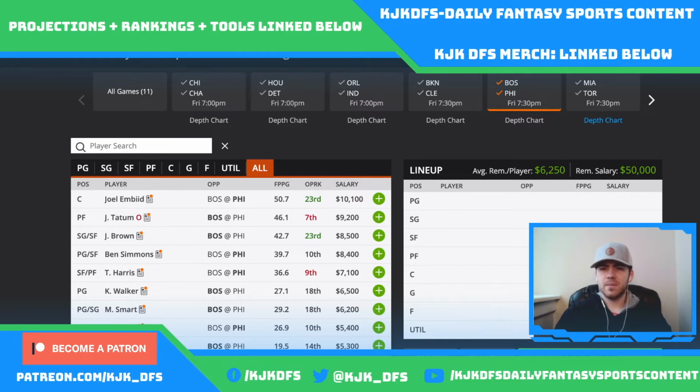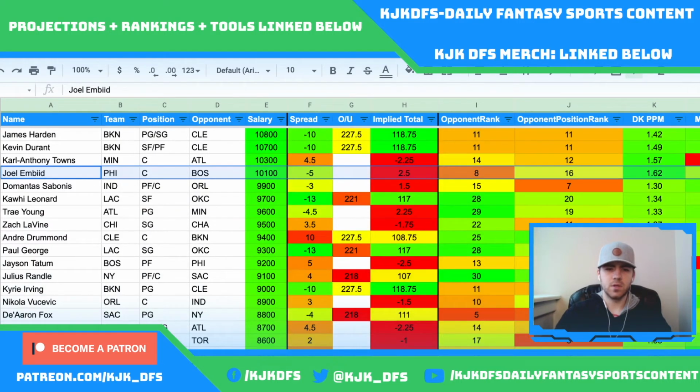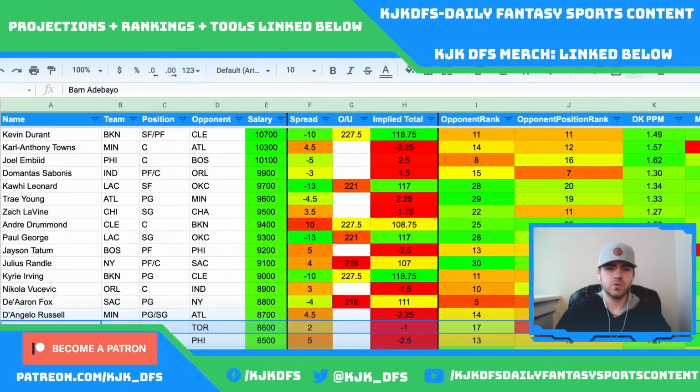Moving further along, Miami at Toronto. Bam Adebayo comes in with an 8-6 price tag at the top in this game. This game comes in with a 2-point spread in favor of the Toronto Raptors.